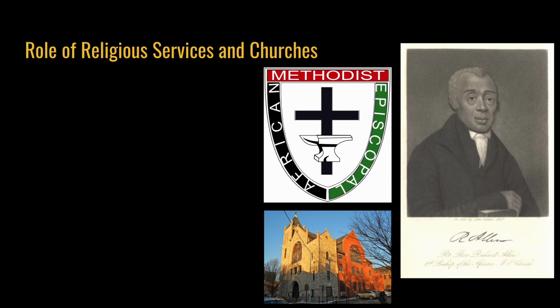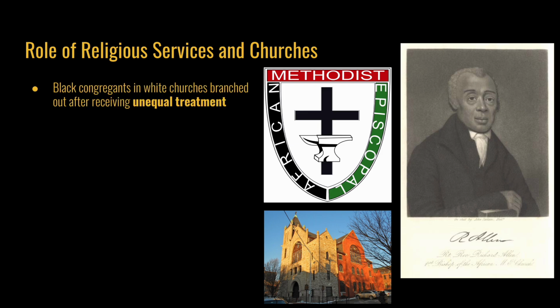Religious services and churches also played a significant role. By the end of the 18th century, black congregations within white churches started to branch out due to unequal treatment, such as segregated seating or praying areas. Black parishioners were unhappy with this treatment and even walked out in the middle of services to show their discontent. White congregationists wanted to keep black congregants for the financial benefits of their weekly contributions, but nevertheless, the first black independent congregation in the U.S. was Mother Bethel in Philadelphia in 1796.